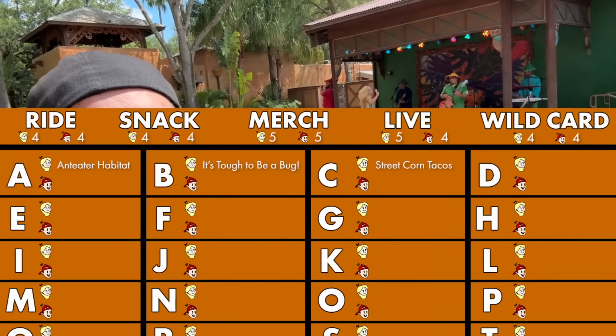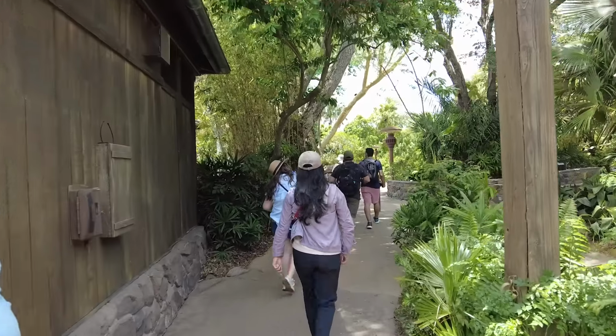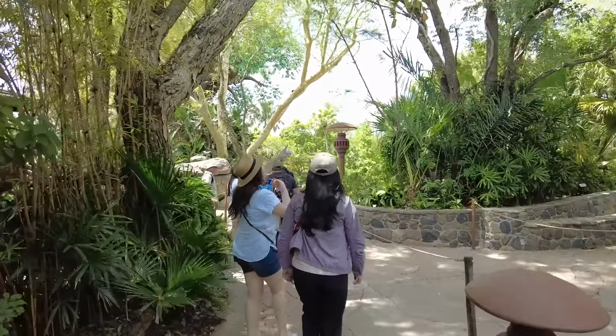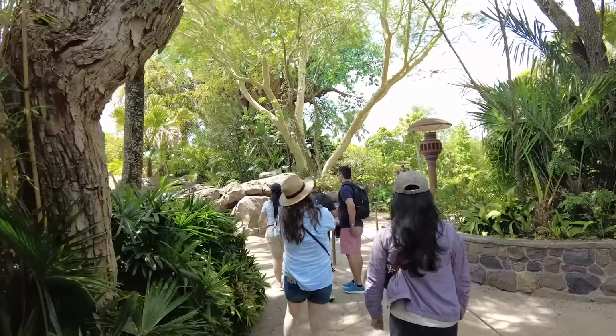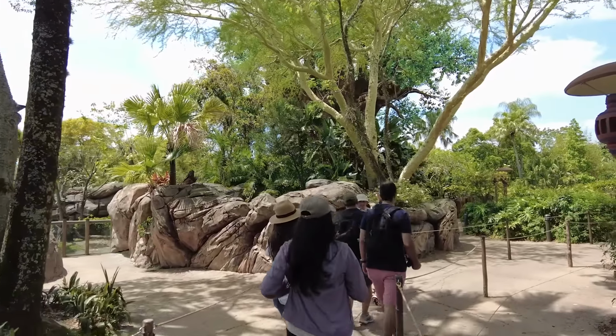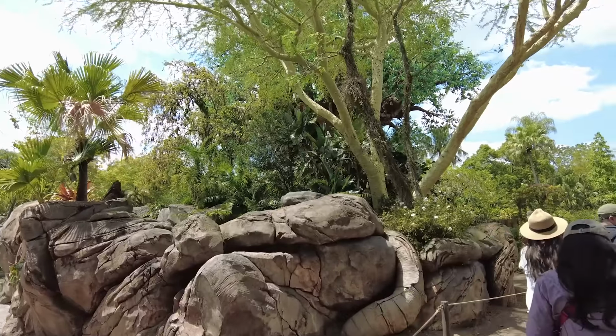Okay, now that we've successfully partied to Viva Gaia, I think we're gonna knock out two letters, both U and T. First thing I wanna talk about is the Tree of Life. And no, that's not our T, but the Tree of Life is the park's icon. The thing that makes this iconic are the 325 plus carvings that were hand carved and make up the Tree of Life. And the closer you get to it, the more detail you can see on these animal carvings.